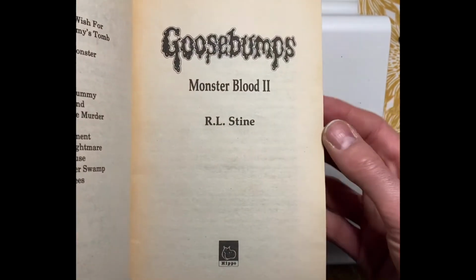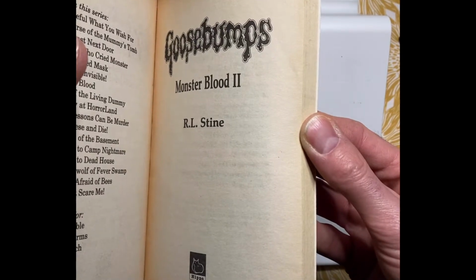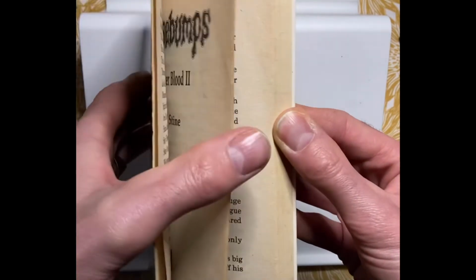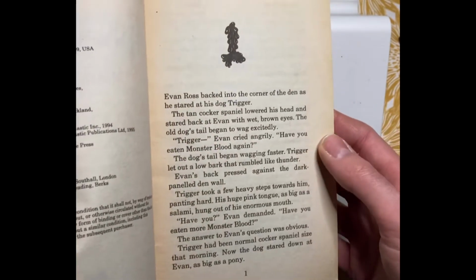The dog's enormous paws pounded on the carpet. He carried Evan through the house and across the kitchen. Then he lowered his head and butted the kitchen screen door open. The door slammed hard behind them. Trigger began trotting over the grass.